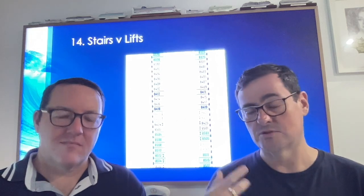All right. The next one is stairs versus lifts. Most ships, or the ships that we've been on, have got 3 banks of lifts and stairs. You'll have the forward at the front of the ship. On a ship, it's called forward. You'll have the aft at the back of the ship, or towards the back of the ship, and then you'll have the mid-ship stairs and elevators as well. You'll find that there'll be one that's fairly close to your cabin.